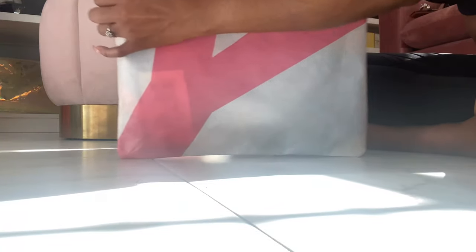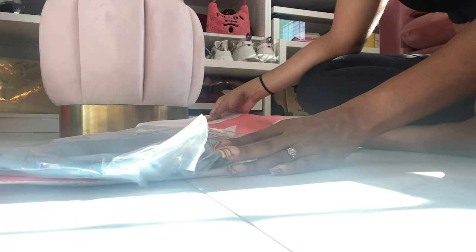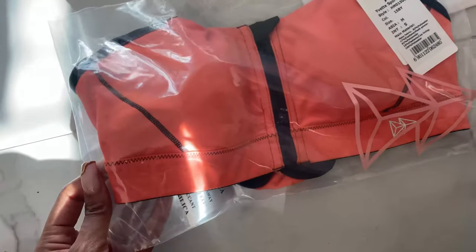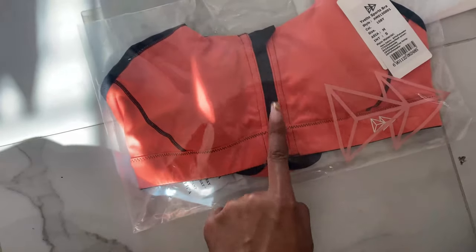I love this packaging. You guys know we love packaging. Oh, this is so cute. Okay, so a different sports bra, in size small, in the color blue. That is the Yvette sports bra, but it doesn't have a zipper. Oh, and another sports bra. This one has a zipper, so I'm hoping it'll fit me a little better. So these are the other two sports bras, one in baby blue, and another with a zipper in this bright, kind of mango color. Super cute. So let's try these on. Hopefully this one fits me better.